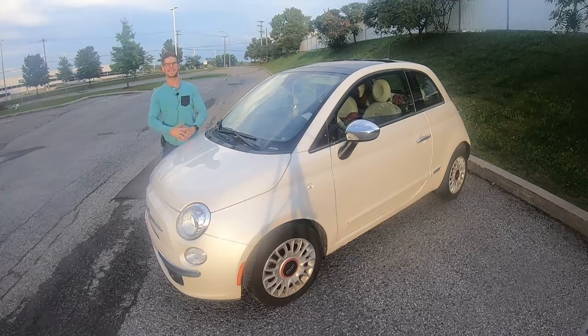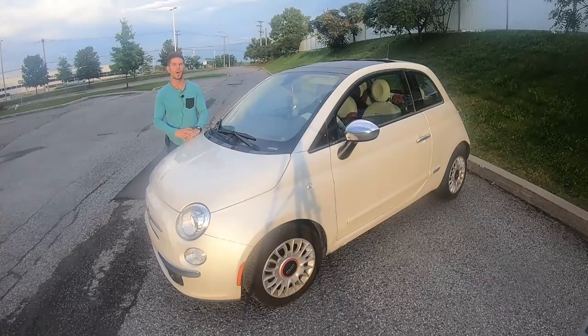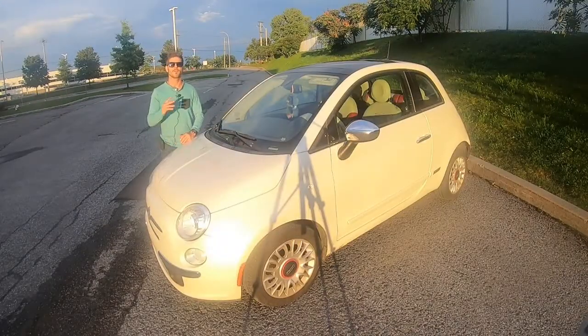Buongiorno, hi. I borrowed this Fiat 500 Lounge from Sarah. Well, thanks Sarah. This Fiat 500 is the first generation that arrived in 2012 here in Canada. Back in 2012, a base model Fiat 500 was worth around $16,000, but this particular one is the Lounge and it's worth $19,500.